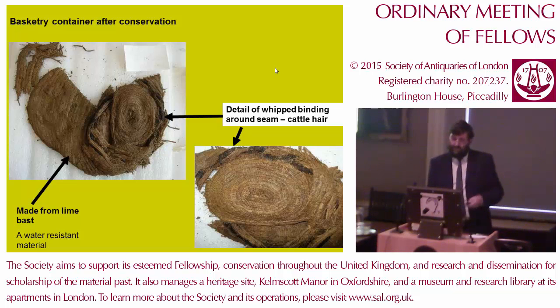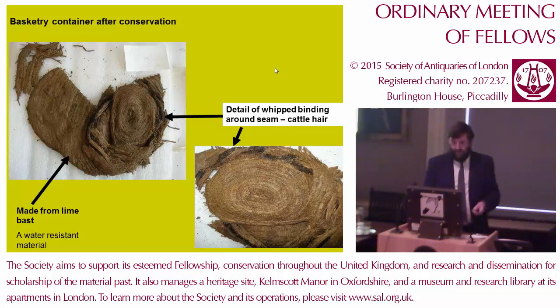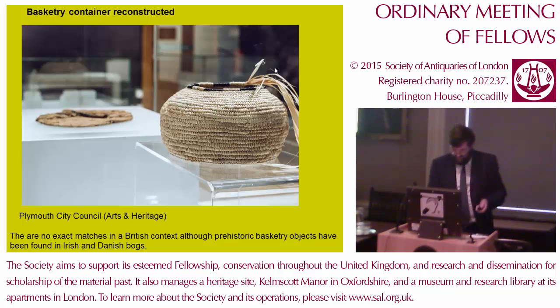Here's the reconstruction of it. In the background, you can see the original as is. This is Sherry Doyle's reconstruction. You can see, interestingly, the cattle hair seems to form a kind of decorative element around it. This is made without the lid on top. Again, there are no direct surviving examples of this type of object from the British Bronze Age, and again, you'd have to be looking to Ireland for some of their bog finds or to the Danish log coffin burials to get anything close to it.